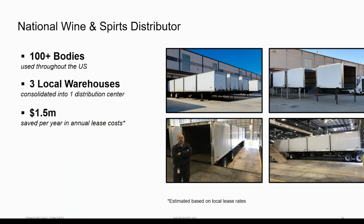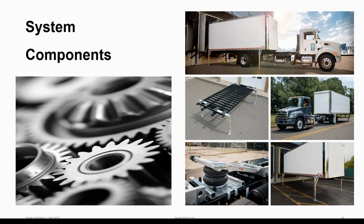So now that we covered the operational end of it, I think this is really going to help bring it full circle and piece it together for you. We'll take a look at the system components. What makes up the swap body system or the warehouse on wheels system from an equipment standpoint?